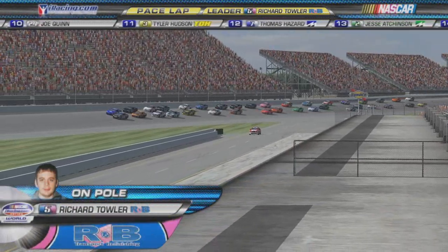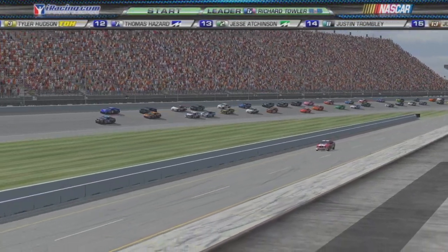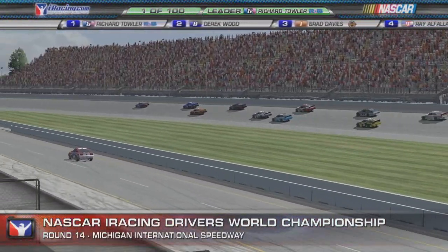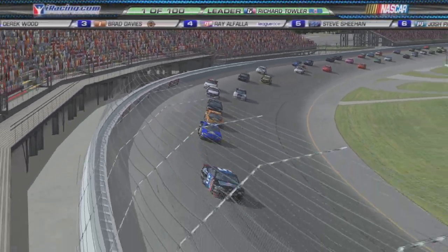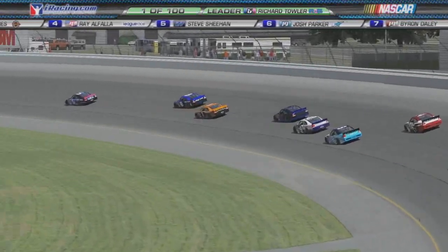Pace car pulls in, Richard Towler from the pole as we get set to go green. Green flag in the air, loves the tire spin, further behind Towler. No such problems for Richard Towler. Yeah, Towler gets a big jump heading down to corner number one. Derek Wood, about 5 car lengths behind him, falls into second place, followed by Brad Davies.